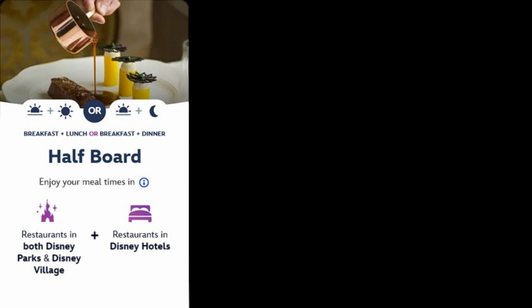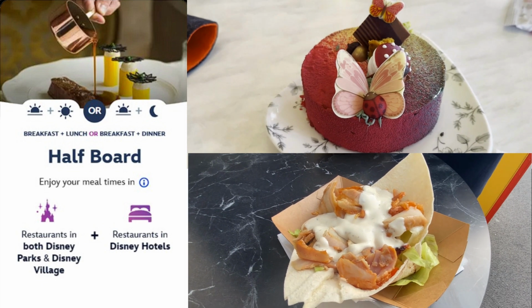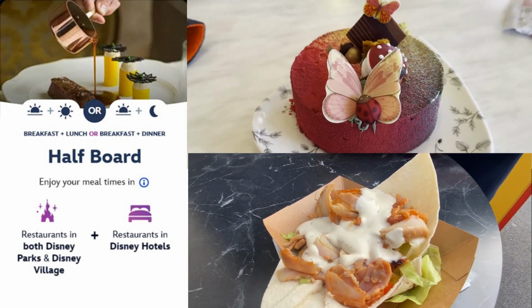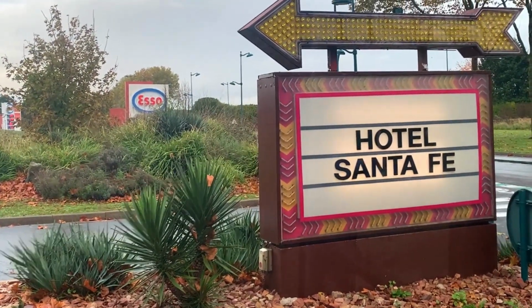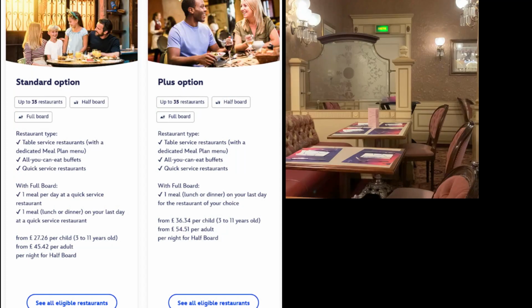It includes a big breakfast in the morning, and if we get peckish, we'll normally have a few snacks in the afternoon, and then either a late lunch or an early dinner. Now this is where Disney gets a little bit messy. Depending on which hotel you stay in will determine if you have a standard or plus plan.